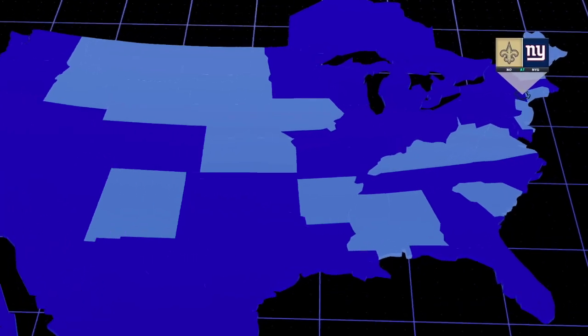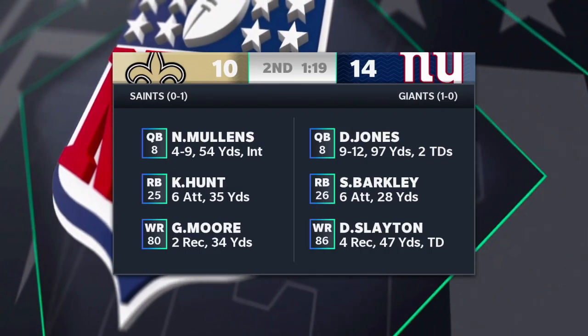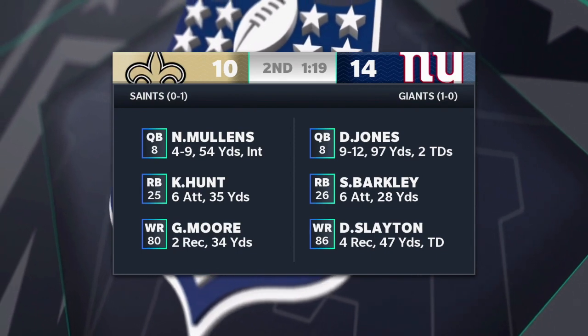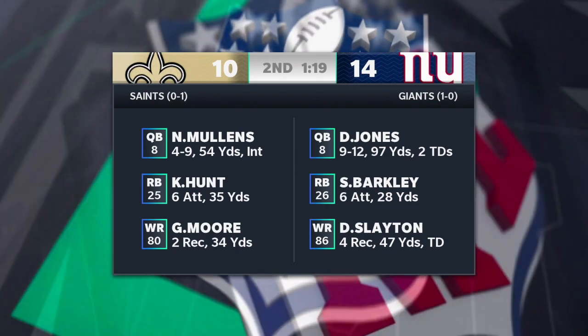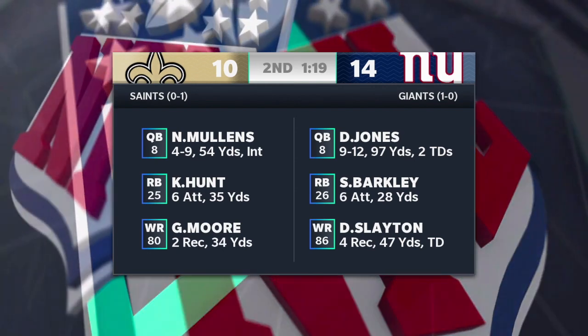Lastly, let's get you to MetLife Stadium to see what's happening with the Giants at home in East Rutherford. And they've got the lead in their ball game over the visiting New Orleans Saints. Darius Slayton, a touchdown reception.